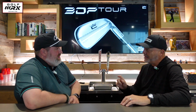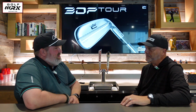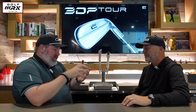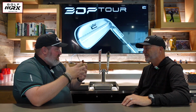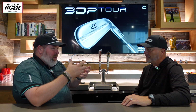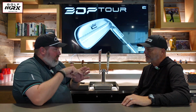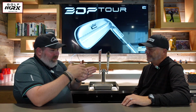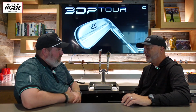As of today, that's the only way you could produce this club. Yep. And when you build that lattice structure, not only is it internally there, but it is supporting the face and the structure of the iron. And like you mentioned, with multiple pieces, there's no way to weld that lattice to the front or the back or anything like that. It can only be done this way.